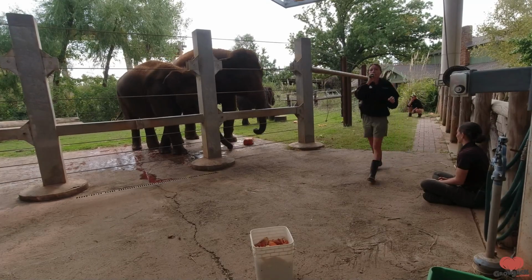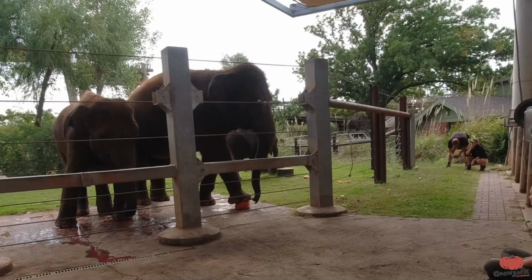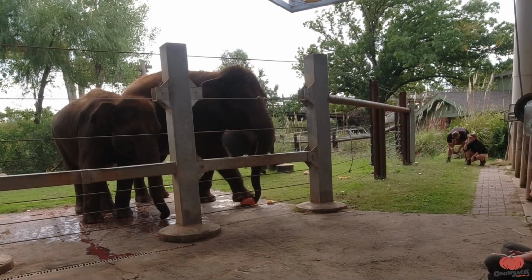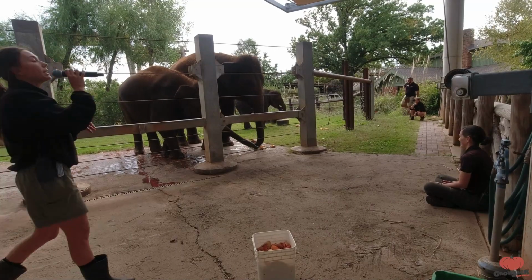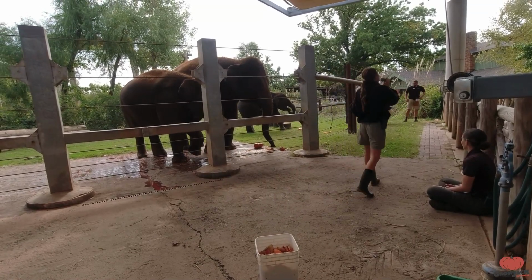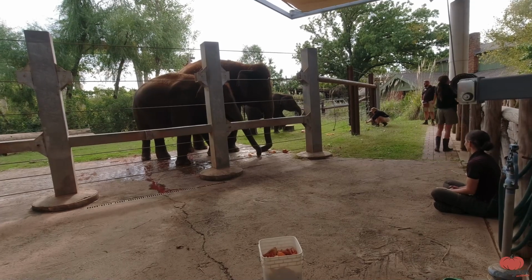All right, I think I heard somebody else say tusks. So if you look at all of the elephants here today, none of our females have tusks, and that's because in Asian elephants, only the males have tusks. In African elephants, the males and females will both have tusks. So that's a really cool way to be able to tell between males and females in Asian elephants.